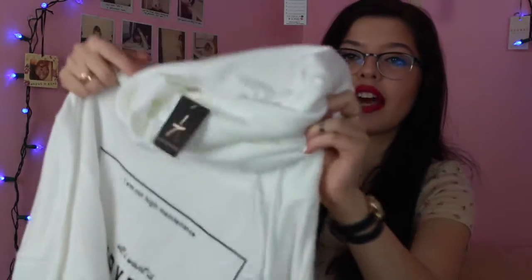Next thing I got is this sweatshirt, and it says, I am not high maintenance. All I want is everything. Is that okay? I mean, thank you. I just find this sweater really cute. I love the collar of sweaters that have that little cowl neck type theme to it. It's really warm and soft, which I love. And it was only $10. And then I love how they have the front pockets. I love when sweaters have front pockets. It's the best thing ever.